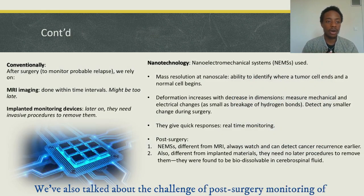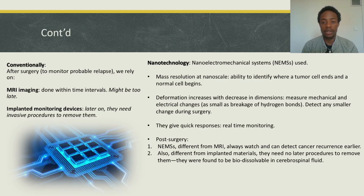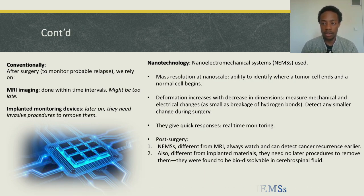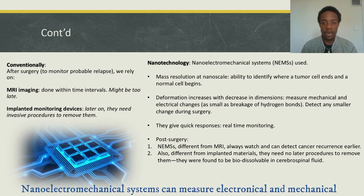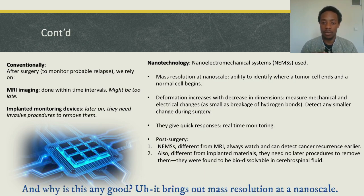We've also talked about the challenge of post-surgery monitoring of cancer relapse or recurrence. Here, nanotechnology gives an answer, which is nanoelectromechanical systems, NEMS. Nanoelectromechanical systems can measure electrical and mechanical changes, but at a nanoscale. And why is this any good? It brings mass resolution at a nanoscale.